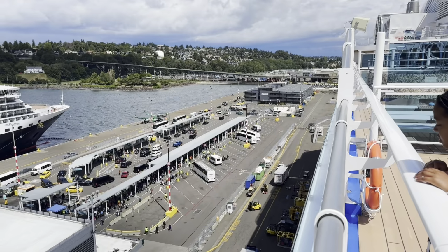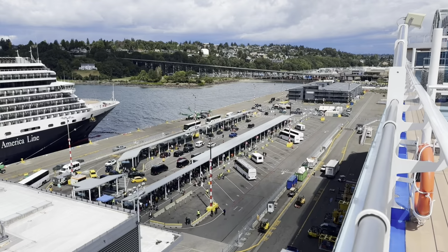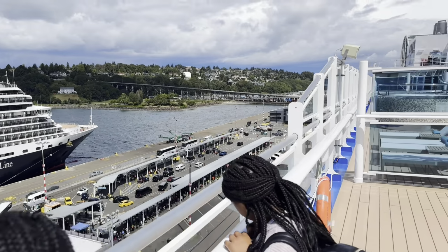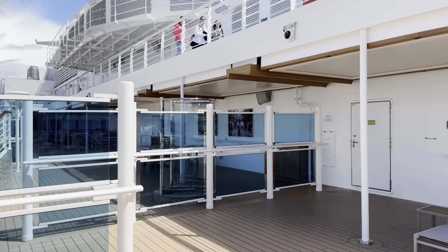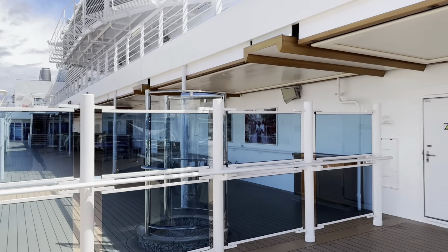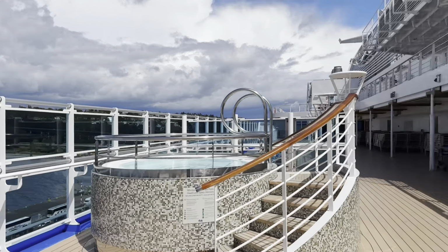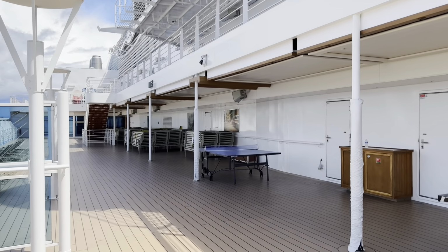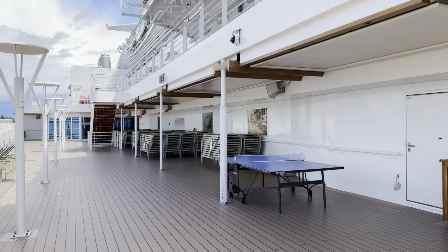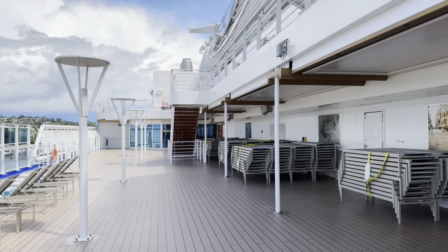You can see there's a long line of passengers still trying to get into the terminal to get on board. We have been on board for an hour now. If you have followed our vlogs and our cruise channel for a long time, you know that we love to get on board the ship early on embarkation day so we can explore the ship while she's virtually empty. It's a really fun way to get a lay of the land, especially since we are new to cruising with Princess. We wanted to check her out while the cruise ship is not too full of passengers just yet.